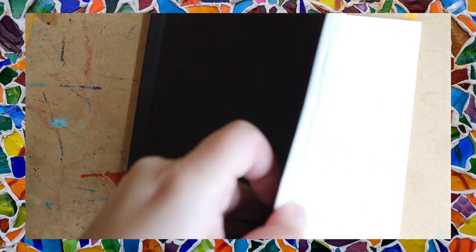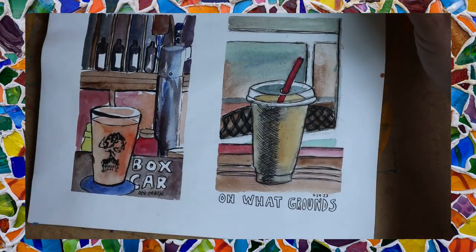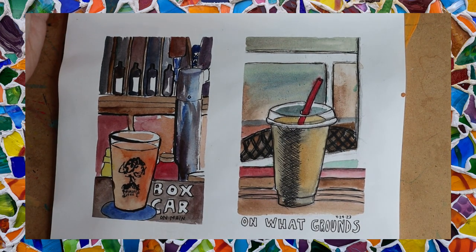We went to On What Grounds, which is an awesome coffee shop. Really great coffee. After that, we went over to Boxcar on Main, and I had a drink. I forgot what drink it was, but it was definitely a good one.